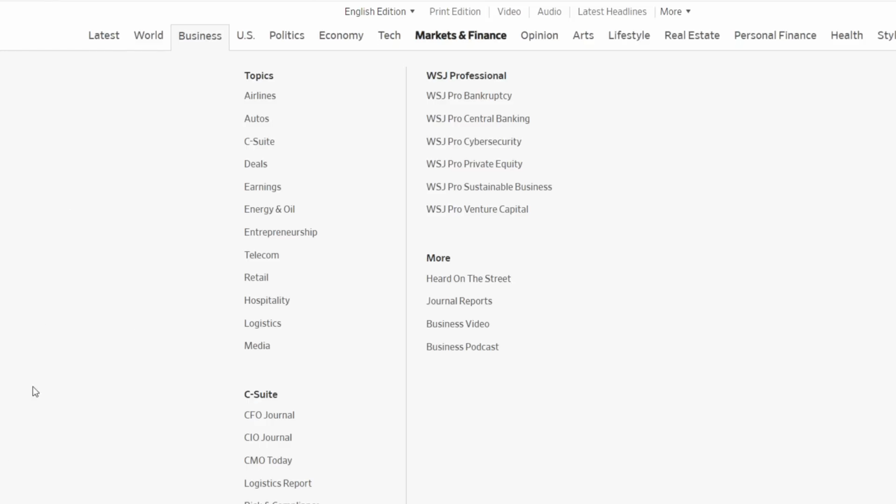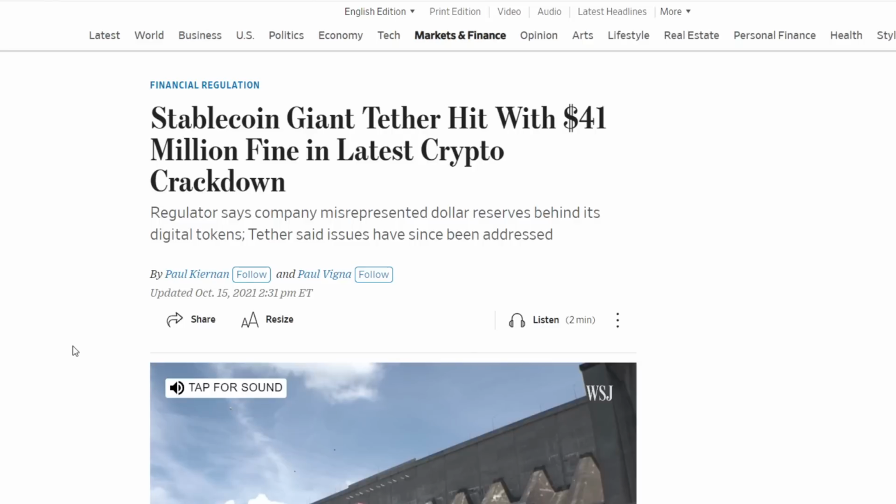Got another one for you. Stablecoin giant Tether hit with a $41 million fine in latest crypto crackdown. Can you guess what website this is? Wall Street Journal. Regulator says company misrepresented dollar reserves behind its digital tokens. Tether said issues have since been addressed. Wall Street Journal once again.